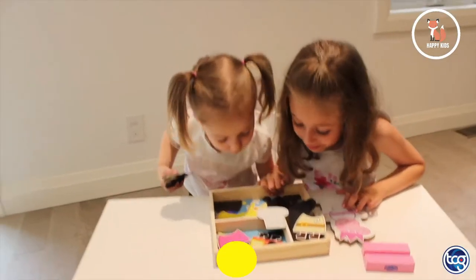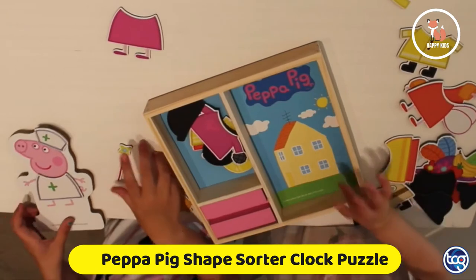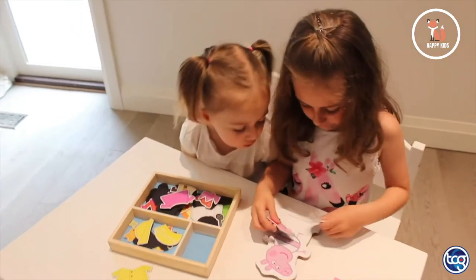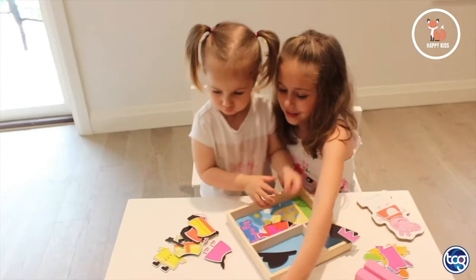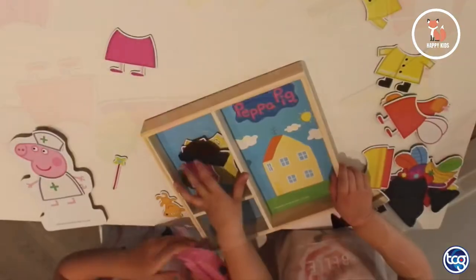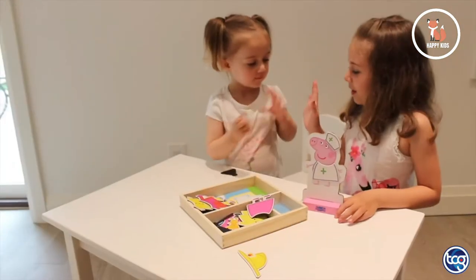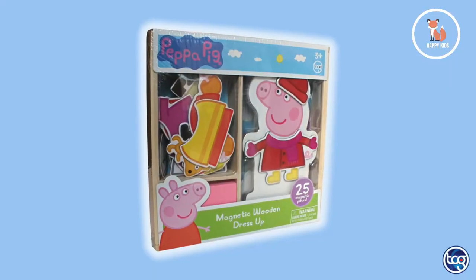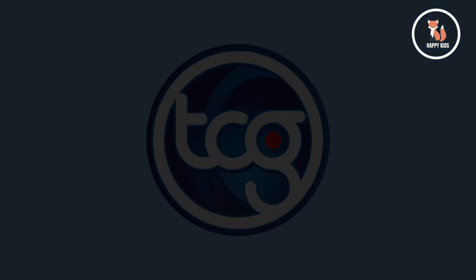Have fun dressing up Peppa Pig for any occasion. The magnetic pieces help to tightly secure the clothing in place. Mix and match trendy outfits as you make Peppa look brilliant. Choose from a selection of adorable tops, bottoms, hats, and dresses. Includes a wooden storage box for easy cleanup. It's oinktastic! Peppa Pig 25-piece magnetic wooden dress-up from TCG Toys.